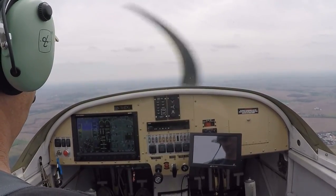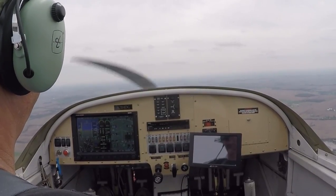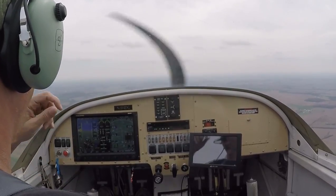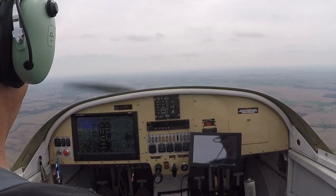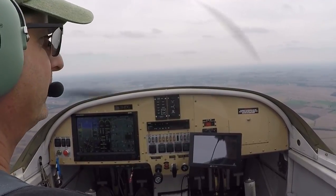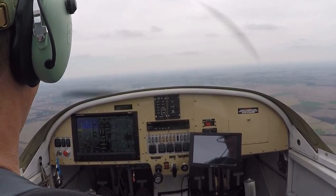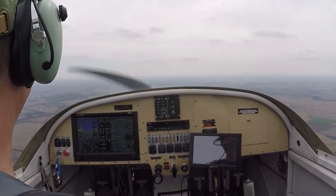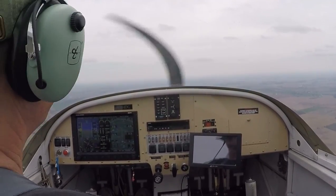Alright, looks like a couple miles. We will make our intercept. And at that point, let's see what it does. I don't think it's going to take me on a direct to. Well, effectively it is. It's going to fly that radial directly to Bolton. So effectively it's a direct to, just a slightly different way of doing it. So it should take me right to the airport.